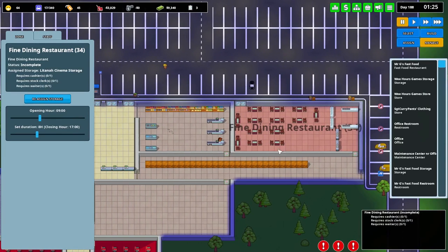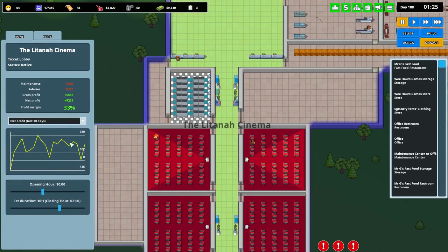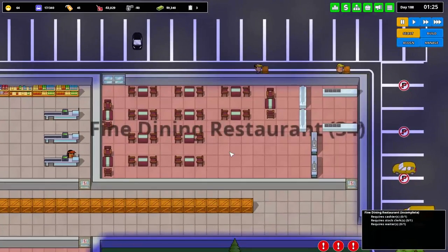Okay, what time do we want the fine dining restaurant to open? I don't know. At lunchtime? So how about 10 o'clock and it shuts at... What time does the cinema close? The cinema shuts at 2 in the morning. So yeah, let's have it at the same hours as the cinema. So 10 and it's 16 hours like that. There we go. So 10 o'clock for 16 hours.